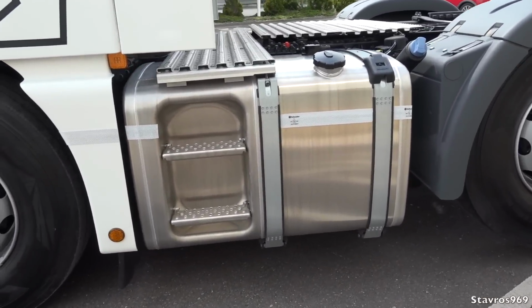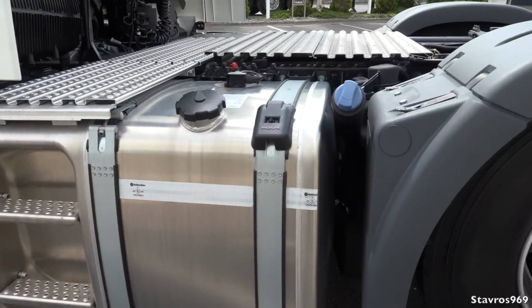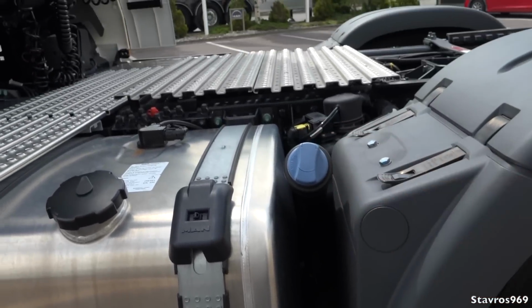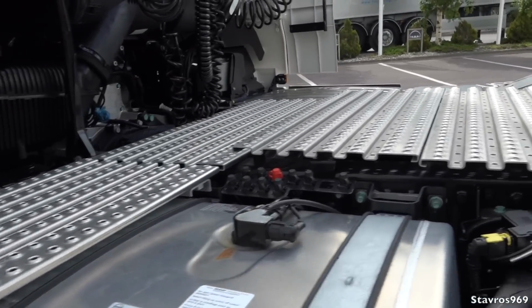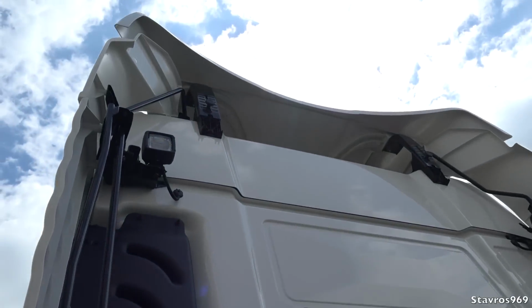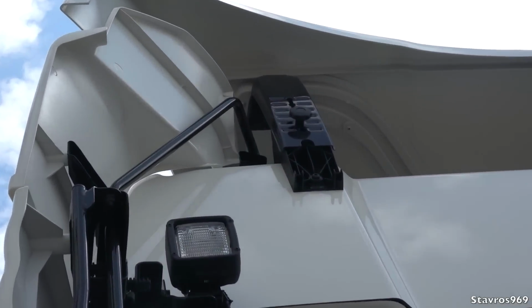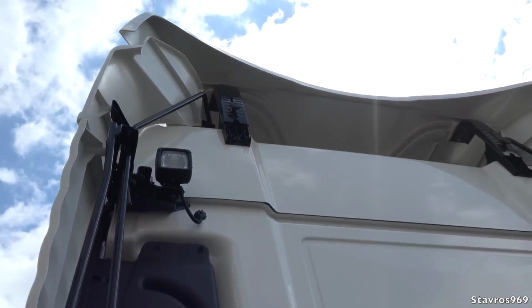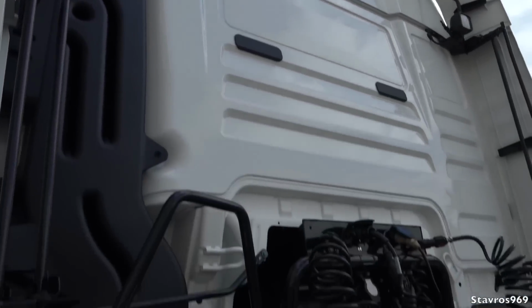So we have 460 litre diesel capacity, and your AdBlue tank there is 24 litres. Would have been nicer if that was a bit bigger, but there you go. 24 litres it is. And our catwalk area. Now you can adjust the air deflector kit on the top just by those adjusters. So I can't reach them. I'm 6'2", so you will need a ladder to do that.